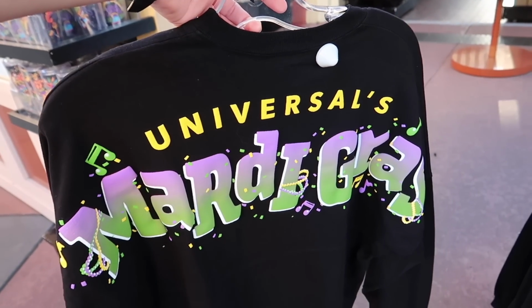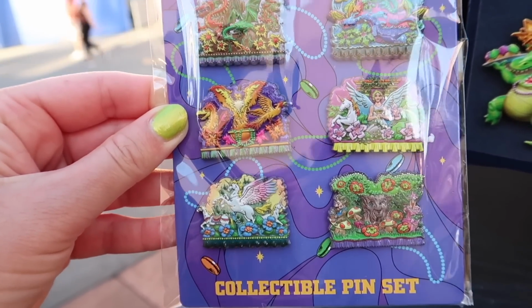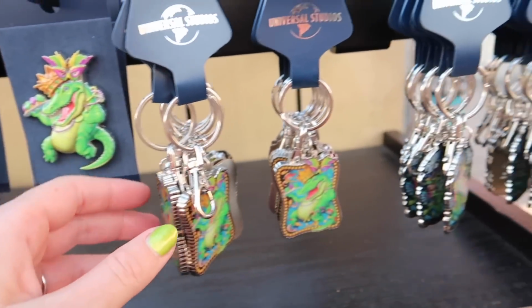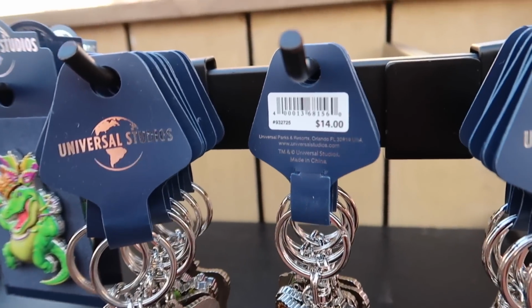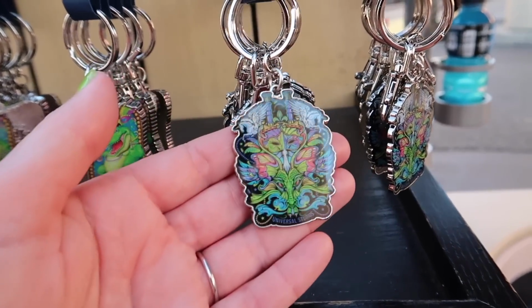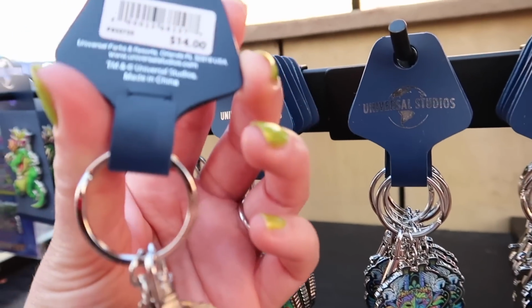Universal's Mardi Gras. Cool. This is like a spirit jersey. We have pins. Collectible pin set. And then we have the gator. Keychains. It says Mardi Gras International Flavors of Carnival 2023. It's cool. And then another keychain, and these feel really sturdy too. It's got the mask and flowers and a dragon. I'm seeing a lot of dragon themed stuff, which is really cool.